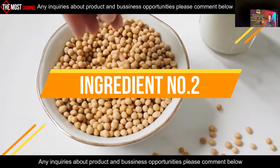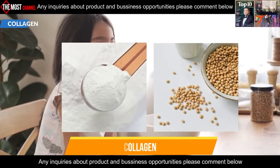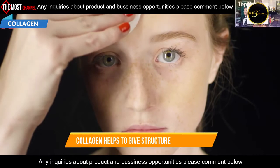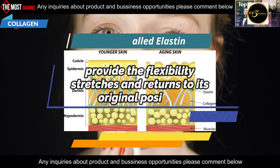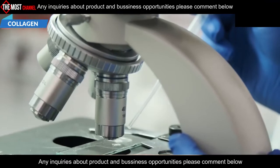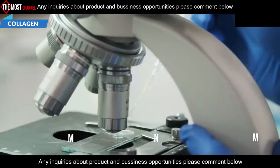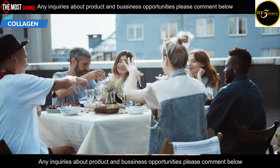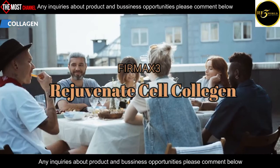Okay, we go to ingredient number 2. Collagen. Collagen is a natural substance that releases fluid in our body to supply structure to different organs. Collagen helps to give structure to the skin and interacts with a protein called elastin to provide the flexibility needed when the skin stretches and returns to its original position. The loss of collagen in our body may affect our skins, joints, and bones. The decreased collagen may also lead to digestive problem, weak immune system, and increased risk of chronic illnesses. And this extract will rejuvenate our cell collagen and prevent this from happening.